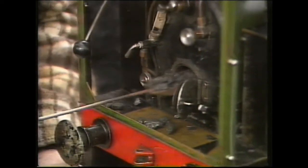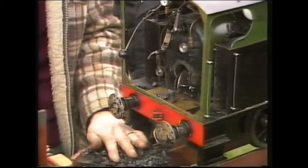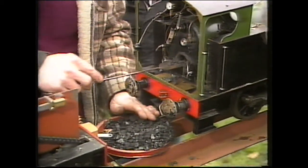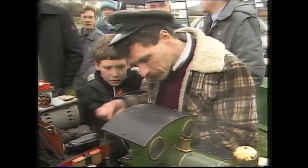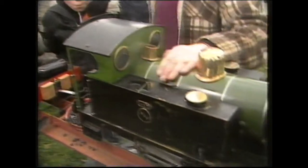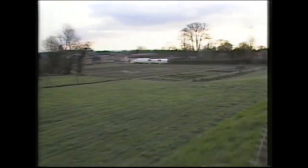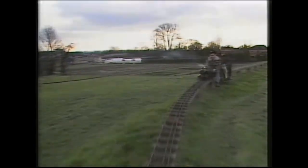And that seems to be the secret of this delightful hobby. Build your own engine. It's cheaper and much more fun, especially when it comes to stoking up the boiler. For this is a hobby for everyone. Age is no barrier. Perhaps after all, we are all still children at heart.